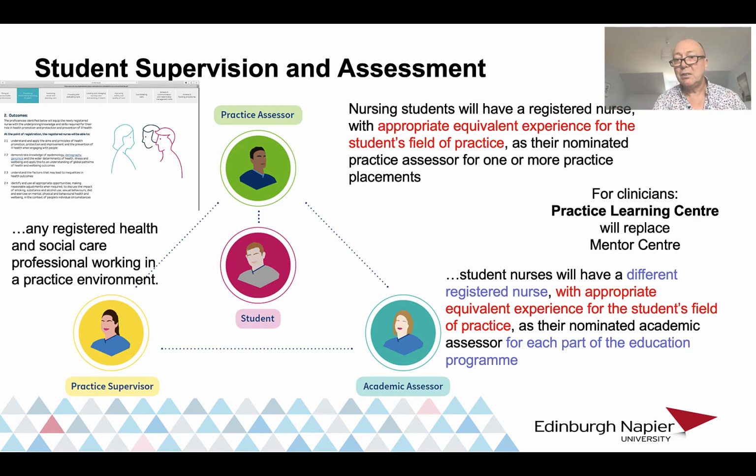And for our clinical colleagues, there's a lot of information now online, and it will be in what's going to be called the Practice Learning Centre, and that will replace the Mentor Centre as mentors are phased out and practice assessors and supervisors are phased in. I hope that makes sense.